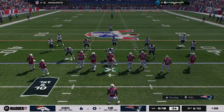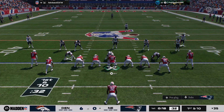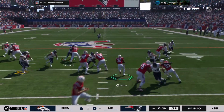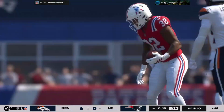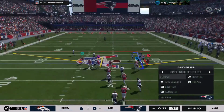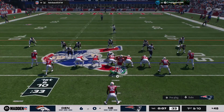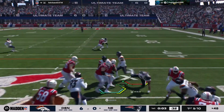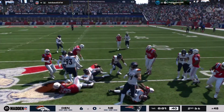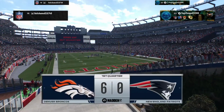Looking to put a drive together. They'll run it. Here's the rookie from Ohio State, and he slips up past the 45 before being tackled. 13 yards on the play. They'll go again with Henderson, and he's got it across midfield and into Denver territory.